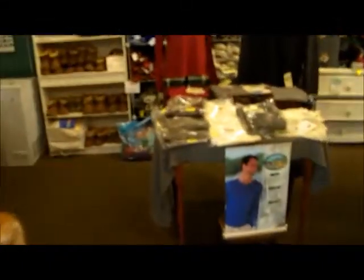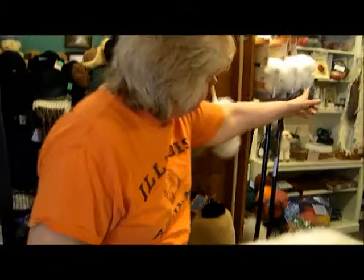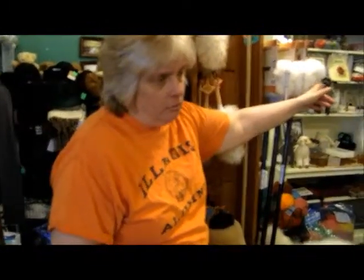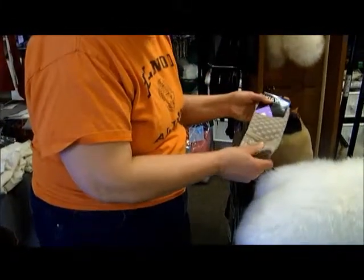We have dusters for dusting, these are wool dusters. These work really well on your ceiling because they really attract the dirt. And wool socks. These are all wool socks.